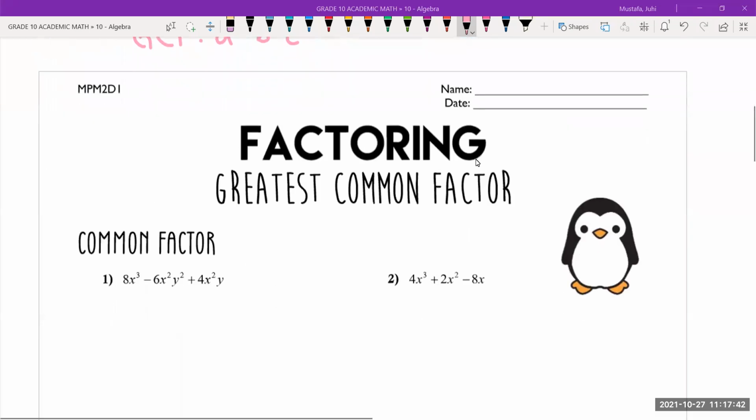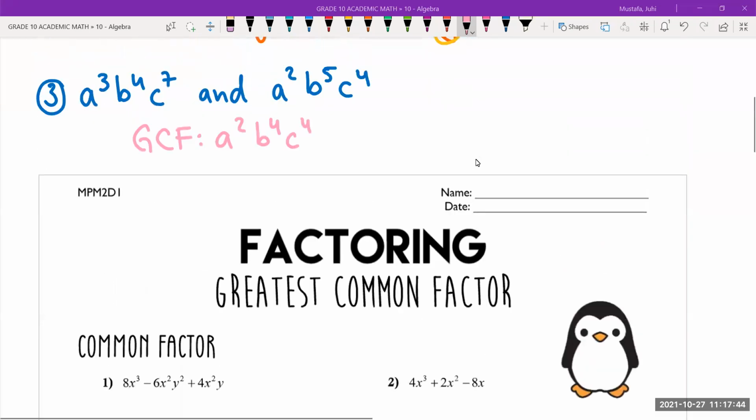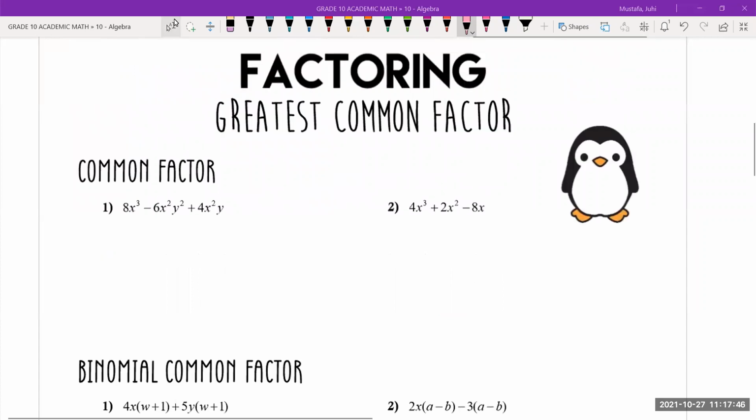Okay, so now that we've done a couple of these examples, let's put it all together and try to see what greatest common factoring means. Sophia?